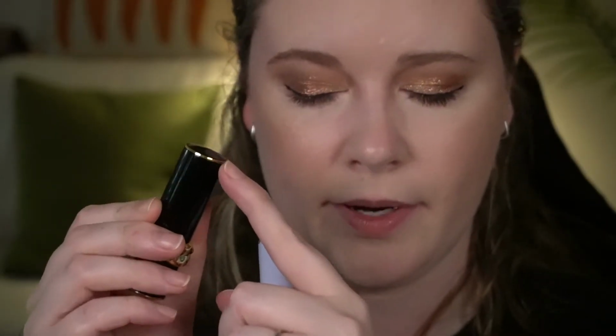I was surprised that these were only $28, but they are, I think, only 3.7 grams in this, and this is 4 grams. I'm not sure if the Matte Trance is also 4 grams, but anyway, this has more product. And I think the packaging on this just seems overall a little bit more luxe. On this one, you have this gold ring around the top that seems like a different type of plastic. This just has that printed gold. So I'm not saying one is good or bad, it's just interesting that they're different.